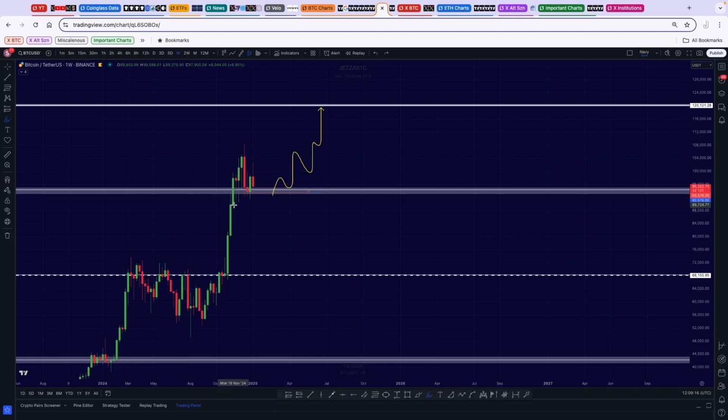But this demand here, where we haven't even closed below this range quarter, is really making me bullish, and these choppy environments are just another opportunity to be accumulating, in my opinion. I think that we can definitely be looking at some sort of bull flag where we come in towards the apex and have a massive squeeze in towards 120k.